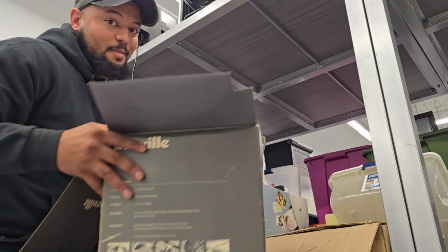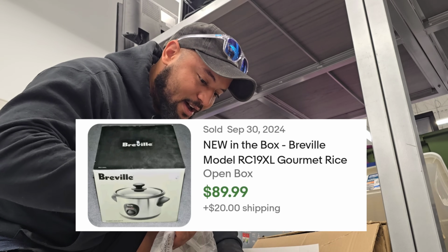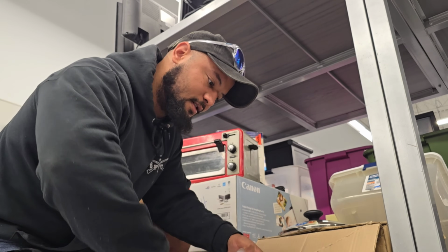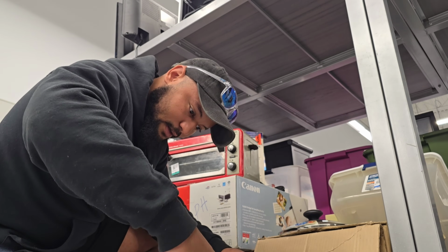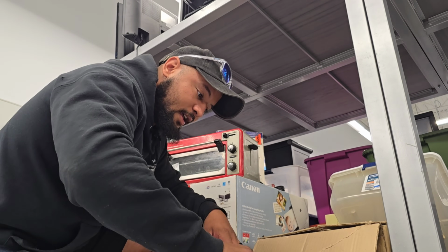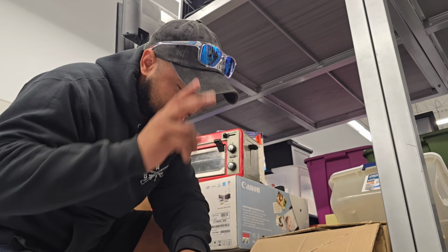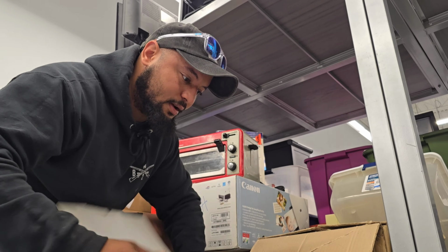Dude, I literally couldn't even make this up. There's a sold comp on this for $90. New open box. And that's exactly what we got here. Just to make sure everything's in there that's supposed to be in there. Yeah, check that out. That's literally new open box. Awesome score. I'll pick that up all day. Probably gonna price it at $100 and we'll just see what happens. There's currently none listed for that model, which is kind of weird. I'm not saying it's rare, but I think this will be a nice flip right here.